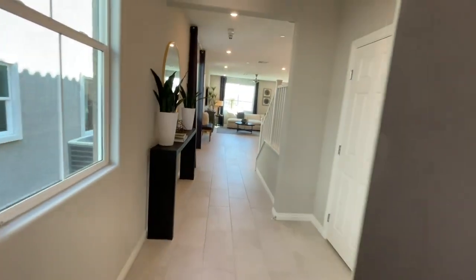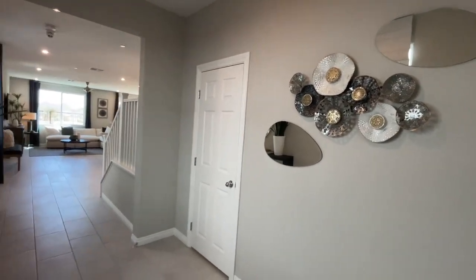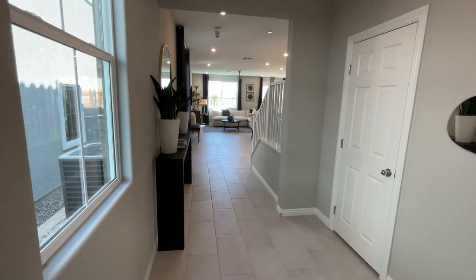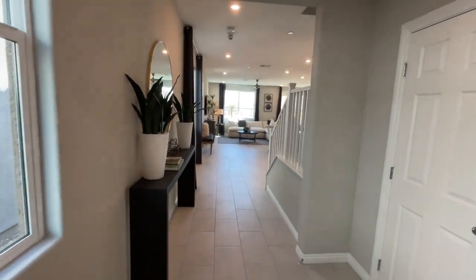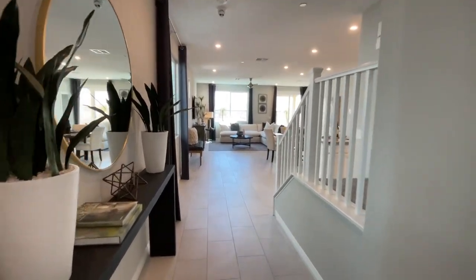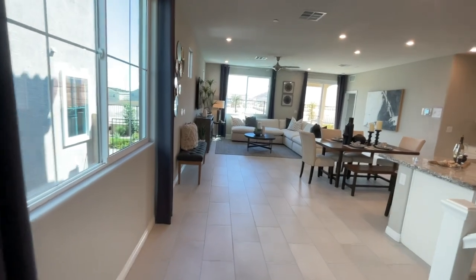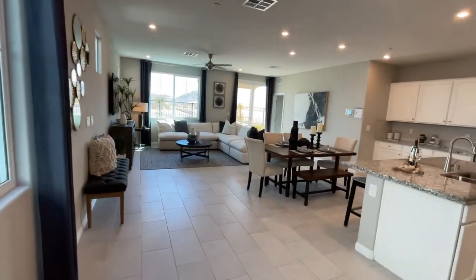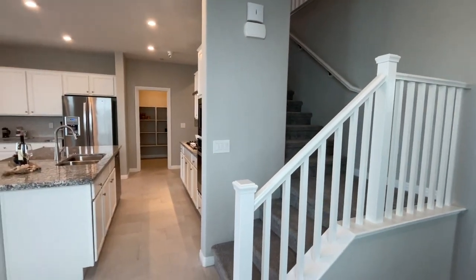Let's check this out. Curious to see what it looks like. I've never sold a Beazer home, and I think I've only been in one Beazer community up in Skye Canyon. So this is all new for me, but I'm liking what I see so far. This is a nice floor plan. You walk in, you have the big living room, dining room, kitchen, and then the stairs.